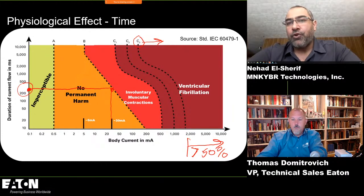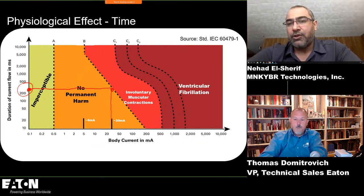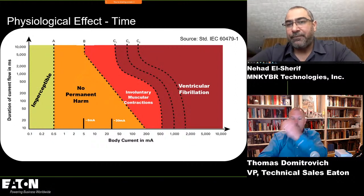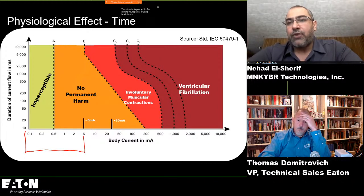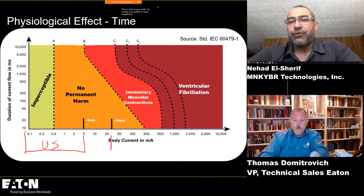That's why, and I think the next slide would show this, we try to keep our protection limits in the no harm zone, the 5 milliamp. I hope this explains why the 5 milliamp came into existence, because we try to match this UL curve and keep the response in the orange area. So the power is interrupted before you allow the current to pass through a person long enough to get into the light red or the darker red regions for sure. You just want to interrupt the power in the orange area.